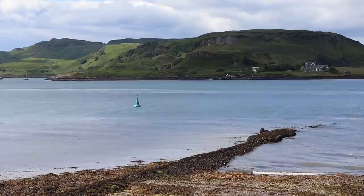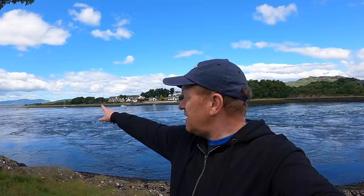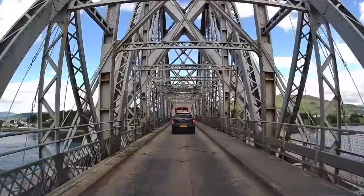So here we are in Connell, and that's the famous bridge behind us. So if we cross that bridge, we'll go to North Connell, and that's where Oban Airport is. In fact, just across at the other side of the river there, you've got the end of the runway. On the way over the bridge, I could see that you can walk over it as well, so we're just going back for a wee look.